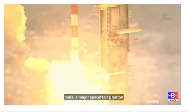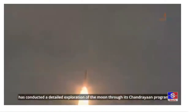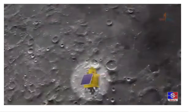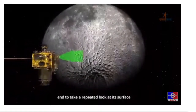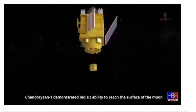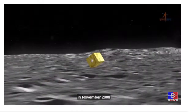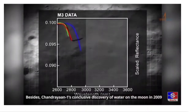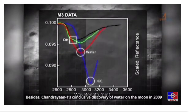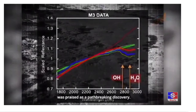India, a major spacefaring nation, has conducted a detailed exploration of the moon through its Chandrayaan program. The country has sent two robotic spacecraft to orbit the moon and to take a repeated look at its surface. Chandrayaan-1 demonstrated India's ability to reach the surface of the moon in November 2008. Besides, Chandrayaan-1's conclusive discovery of water on the moon in 2009 was praised as a path-breaking discovery.